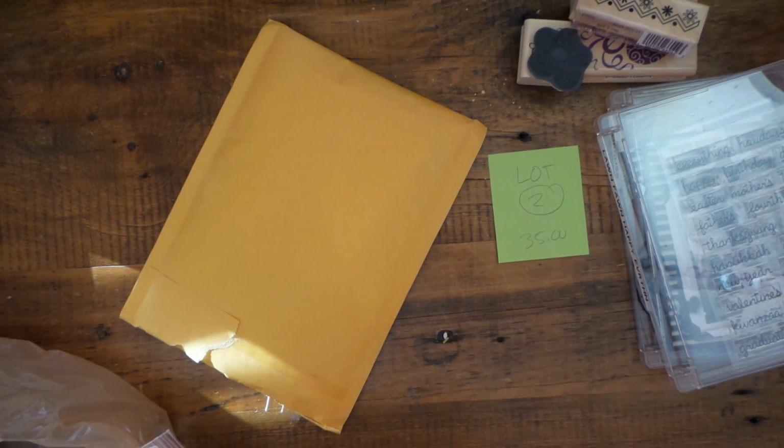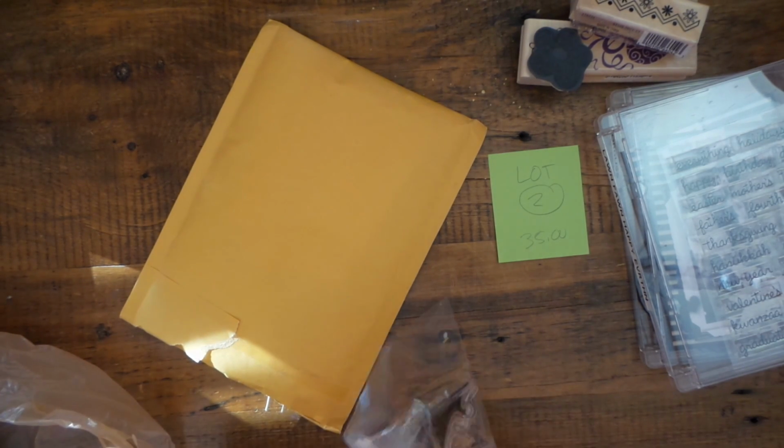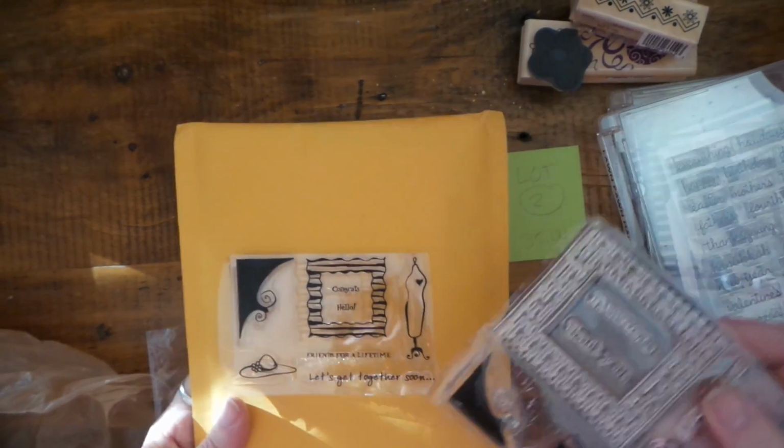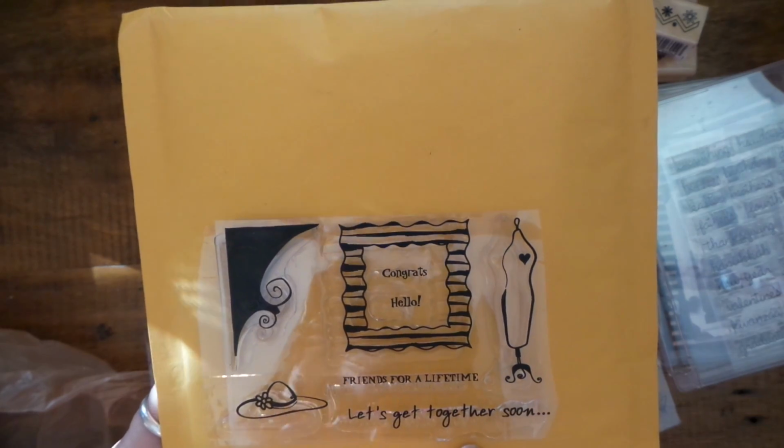And then you get this one. This was my all-time favorite, and I know I'm going to be looking for it, wishing I had it. So you get these. You get two corners to go around your page. Friends for a lifetime. Let's get together soon.